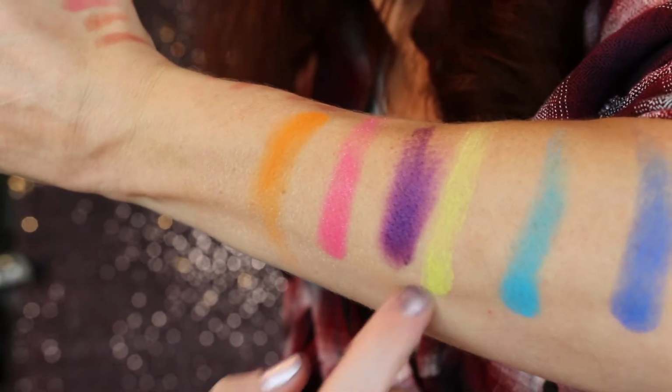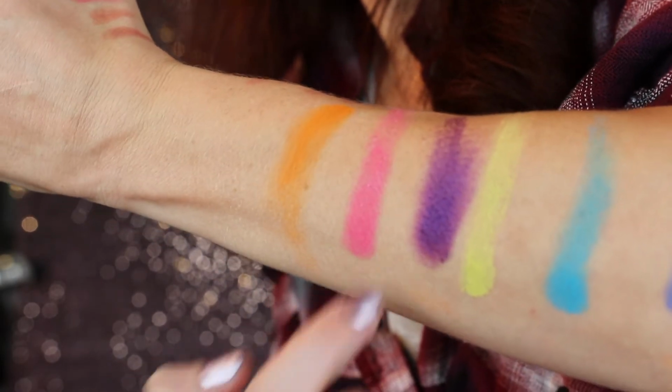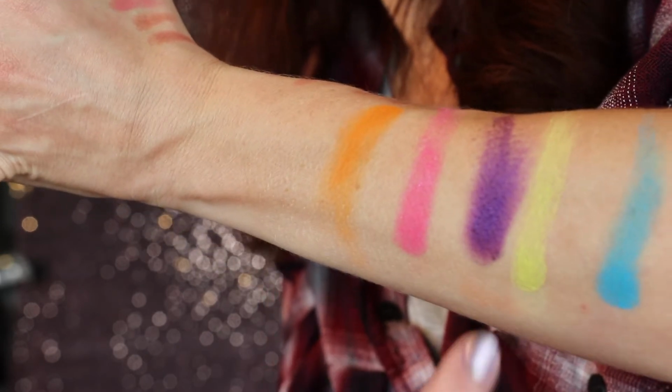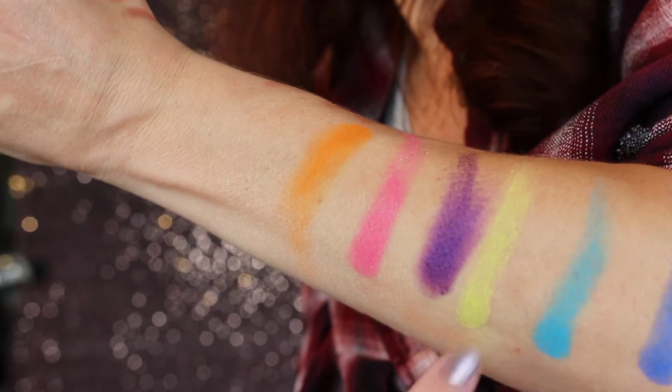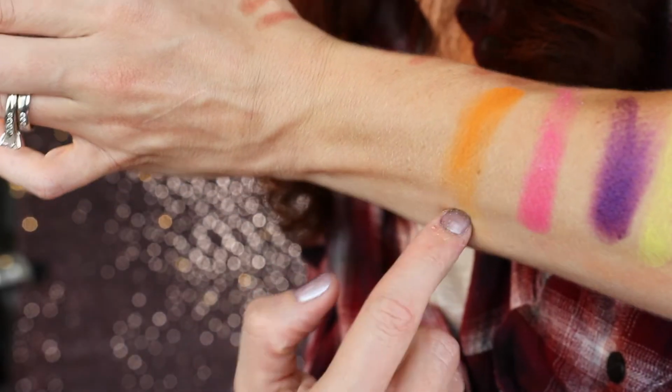So I don't know. What do you guys think? This purple is awesome. These are beautiful. The pink's okay. The yellow, I've really been dying for a yellow eye color that's kind of like this, matte, not sparkly, so I'm pumped about that. And the orange, I hope it's better on the eyes.